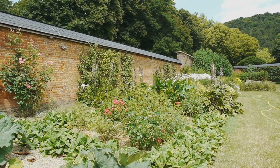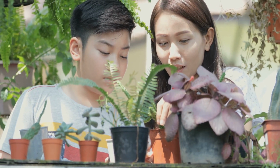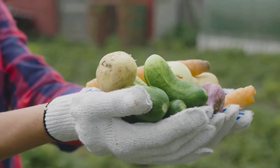This list reflects vegetables commonly grown in home gardens worldwide, with companion plants chosen for practical benefits like pest control, pollination, and soil enrichment.